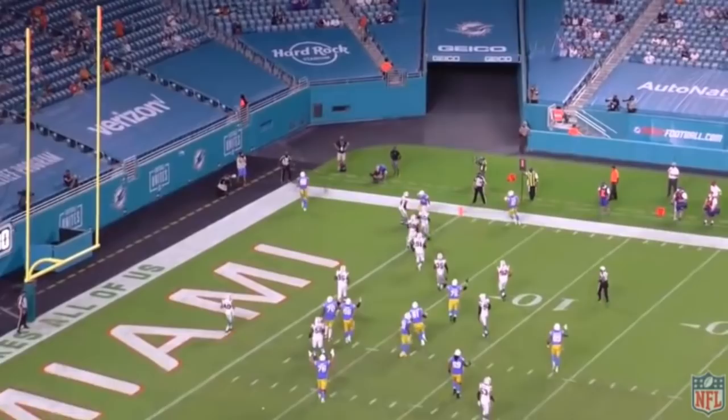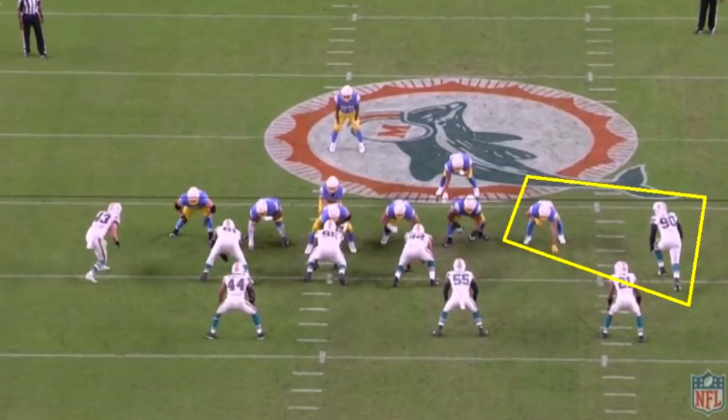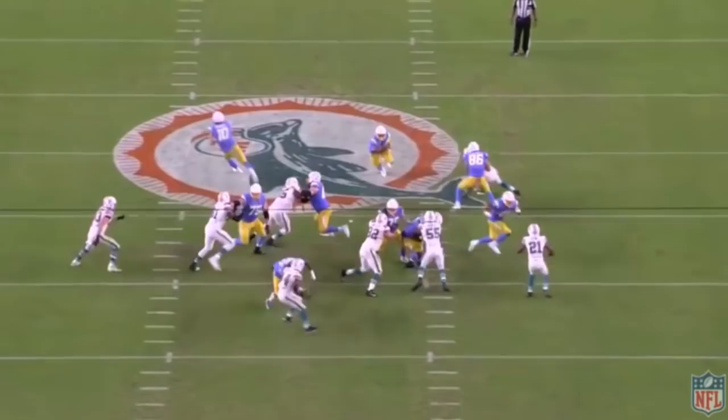And finally, one more play. Let's talk about his blocking. I think that there's maybe a bit of a misconception that he's only like a receiving tight end. He can block. He can absolutely block. He's not George Kittle at blocking, but he can block. He's absolutely not one of these guys who is basically just a big wide receiver. As you see, he is going to finish off this edge block right there.